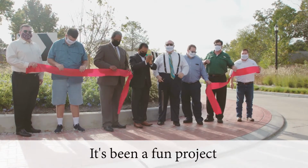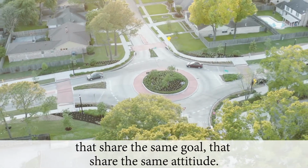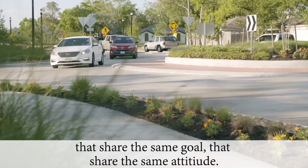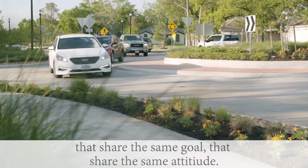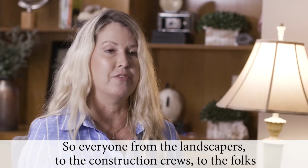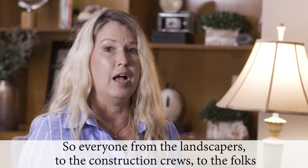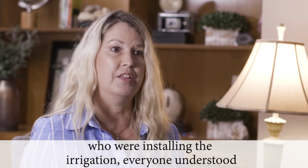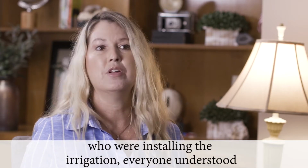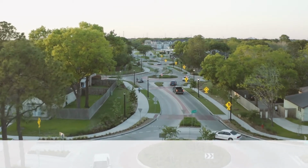It's been a fun project because there have been so many hands involved in it that share the same goal, that share the same attitude of they understood what they were creating. So everybody from the landscapers to the construction crews to the folks that were installing the irrigation, everyone understood it was very important to us that we got it right.